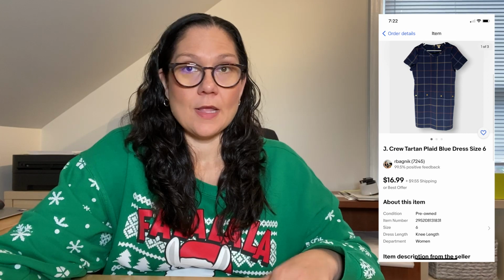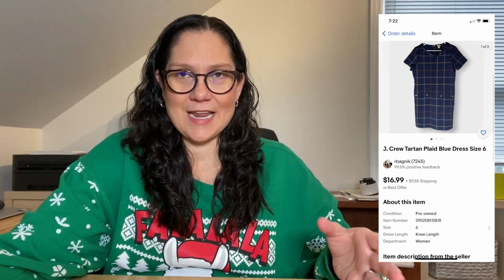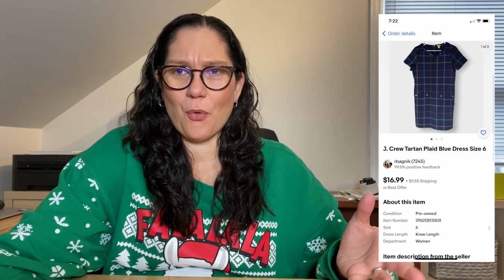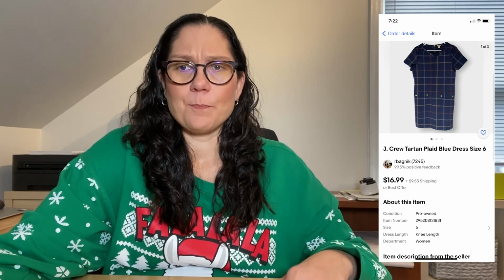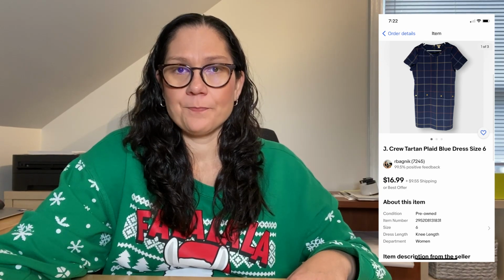I had this plaid dress from J.Crew. There was actually some J.Crew in the box, but this was so dated. I think it was from like 2004, 2005. This one sold on eBay for $16.99 plus shipping.